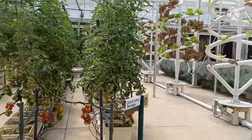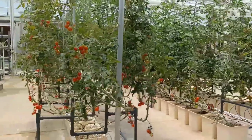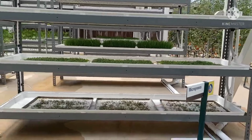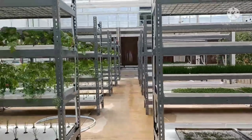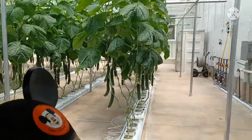Some of our best ideas have been inspired by nature, like these fruit and vegetable trees. By growing these ground plants vertically, we can increase yields and better control diseases. These crops taste as good as they look. In fact, we serve more than 15 tons of produce from our greenhouses in restaurants here at The Land every year.